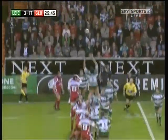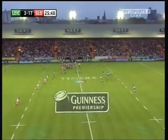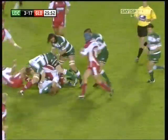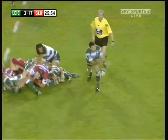There you go, Flatman sitting on the fence. Big fence. Good call from David Flatman. Keeping an eye on that.